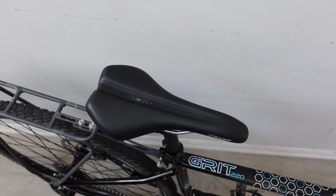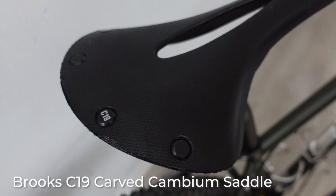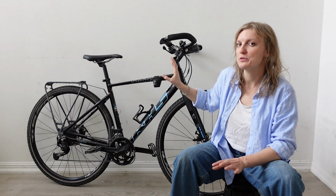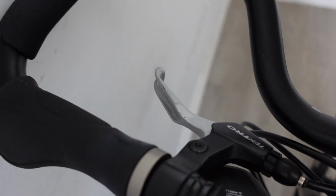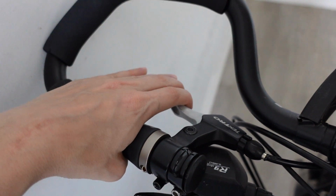This is not the actual saddle I use on this bike. I typically use the seat post and saddle that's currently on my next bike, which I will show you. This is just the stock seat post and saddle for now, but this saddle is definitely too narrow for these handlebars, which is why I have the Brooks saddle. It's mechanical disc brakes, which was a nice change from my original rim brake bike. I find I get really good braking power, especially now that it's more of a flat bar position.